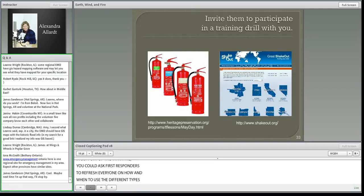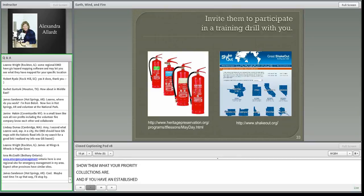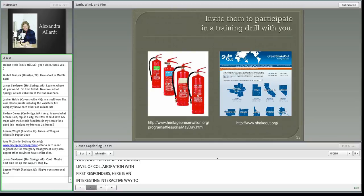And if you have an established relationship of some sort and you want to step up to the next level of collaboration with first responders, here's an interesting interactive way to show you are taking your planning and preparedness really seriously. Explore the Great ShakeOut website. Participating in the Great ShakeOut program, that's an earthquake preparedness drill, shows that your institution wants to do the utmost to protect your cultural resources and that you are taking risks from natural hazards really seriously.